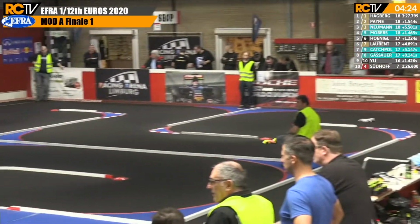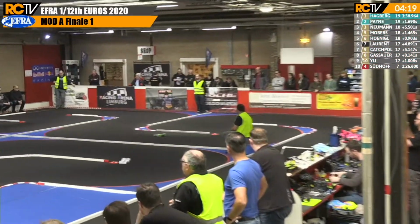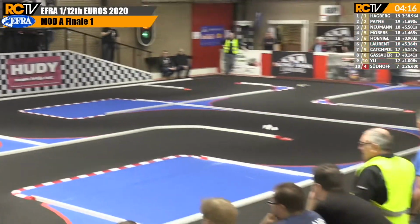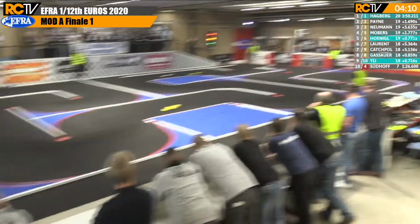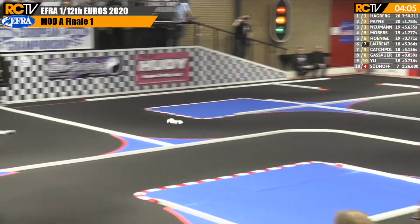Ollie Payne's on a bit of a charge, actually. Let's see if we can catch him. He's the white car just coming out onto the main straight now. He's got the gap to Hagberg down to under 2 seconds. That's 1.7 that time round. 4 minutes to go. Having said that, Alex Hagberg kind of had this in his pocket. Let's just see, 1.7 seconds.